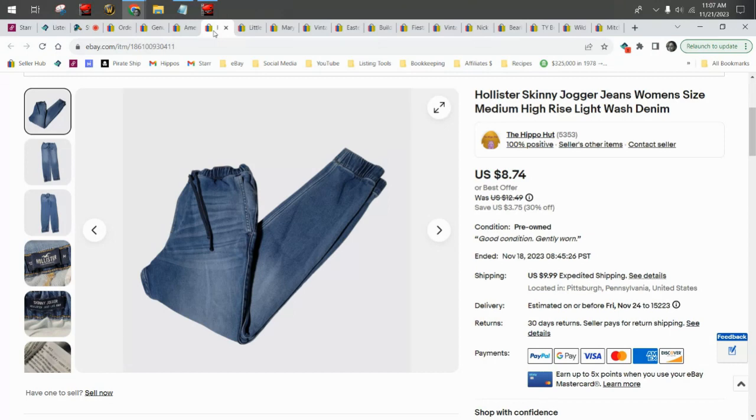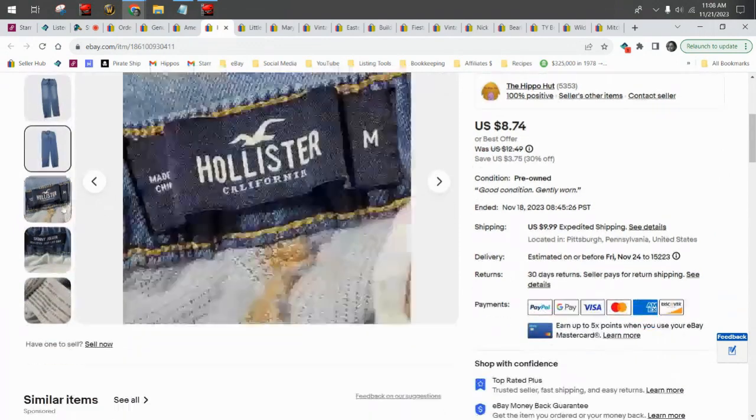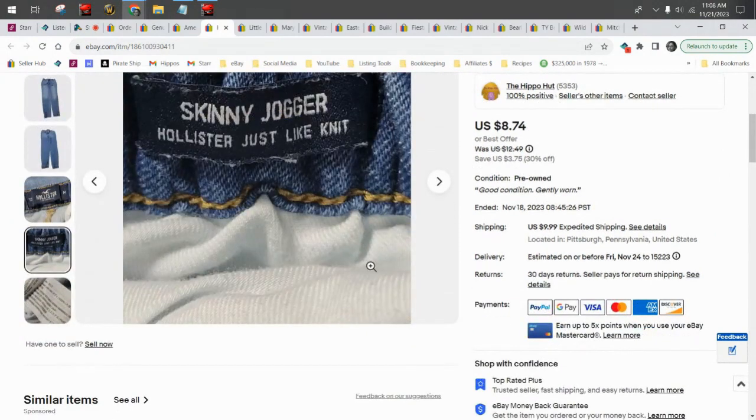On paper, Hollister should have a very low sell-through rate. When I list Hollister, it sells within a month. These are the jogger jeans with like the cuffs on the bottom. These came out of a ThredUp box. They sold for $8.74 plus 10 shipping.